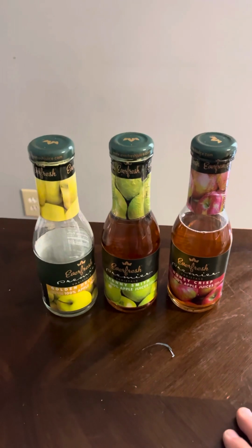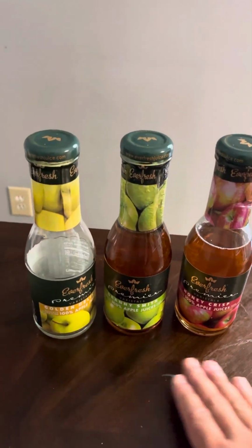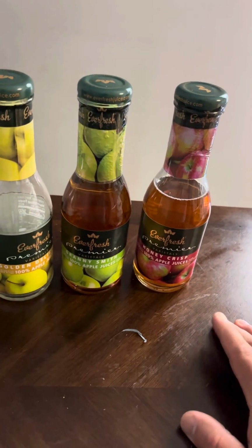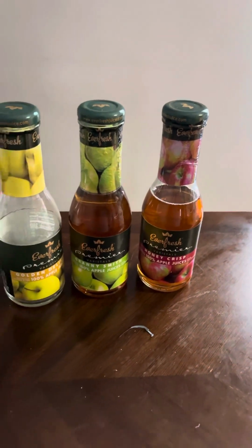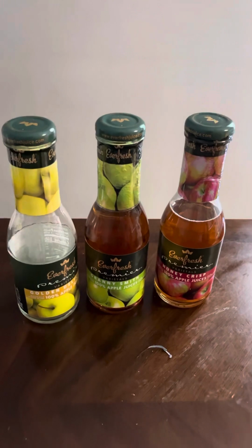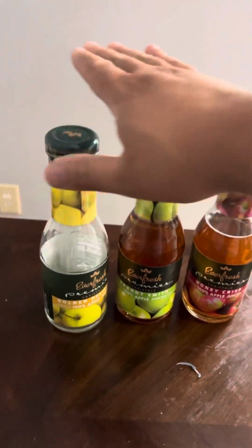These are very, very good. You get a chance to try different kinds of apples. I don't know if I picked out all of them right now. I think they had different kinds that I left out. But if I get a chance, I can grab them and do another one of these videos. If not, try to find these in your local place. It is very, very good, these three.